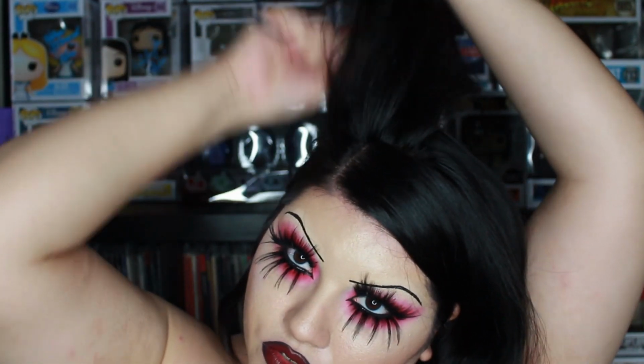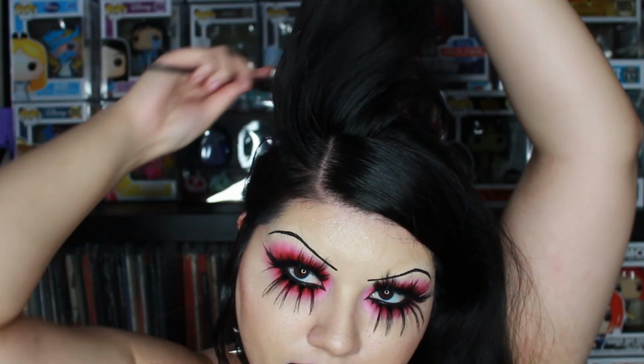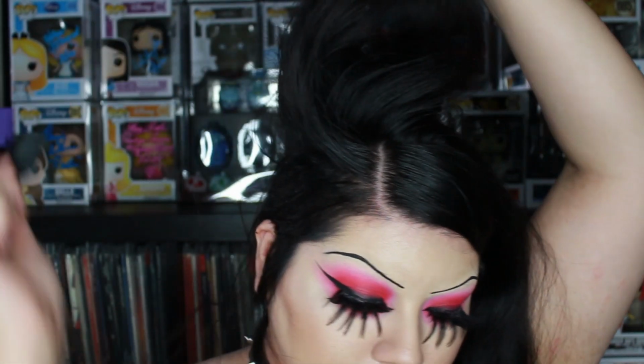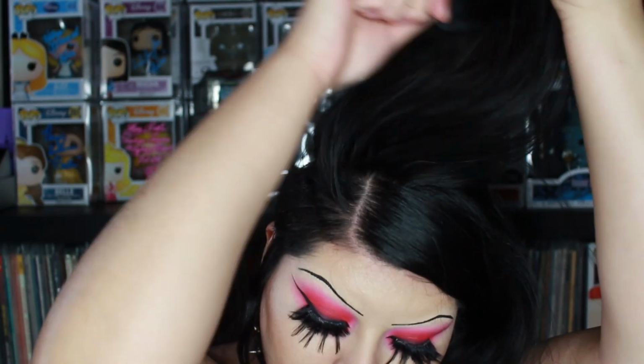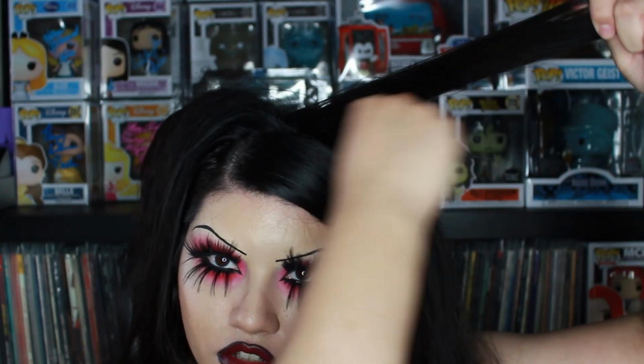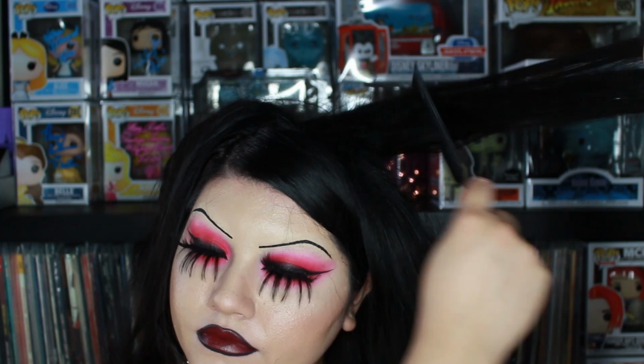Once the front half of my hair is done, I'm going to be working on the back half of this updo. I'm starting off by softly teasing the roots of my hair using a fine-tooth comb. I'm just adding a little bit of my Got2b Freeze Hold hairspray onto the root and going over the teasing one more time. This is going to reinforce it to keep it really big.